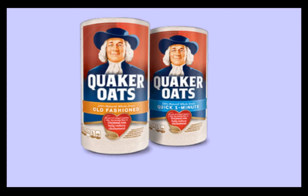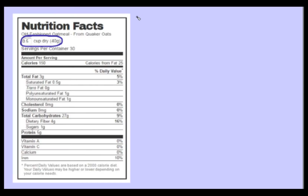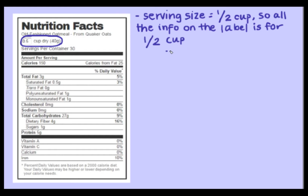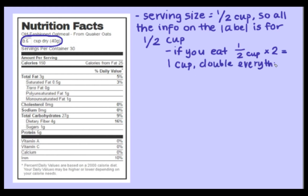Let's go through an example of this process by looking at a container of plain Quaker oatmeal. First, let's look at the serving size. For this food, it's 1/2 cup uncooked, or 40 grams. The nutrition facts on the label tell you about how much energy and nutrients are in one serving. If you eat 1 cup, that would be 2 servings, so you'd have to double everything you see on the nutrition label to calculate the energy and nutrients you're taking in.